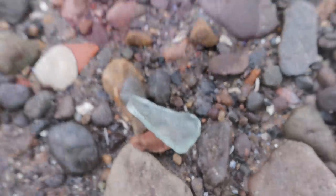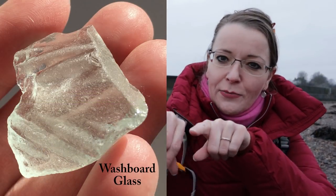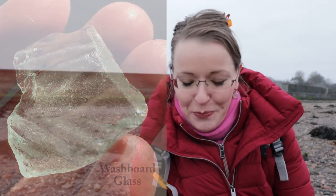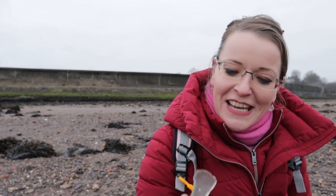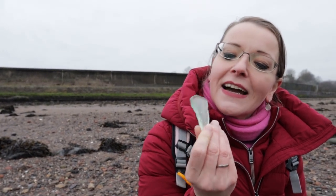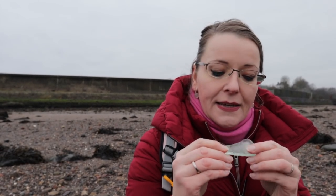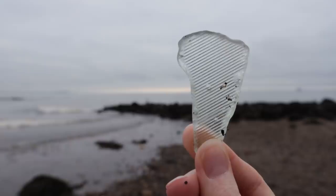It's too fine, yeah? I've got a piece of washboard somewhere, and the washboard has lines that are almost as thick as my pinky, one next to one another. So we'll have to have a look at that. But yeah, there were glass washboards. There were indeed. My gran used to have one. But that's quite a nice piece, right? You see the bubbles in that? Oh, yeah. That's really nice. We can use that for something maybe, yeah?